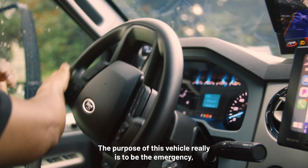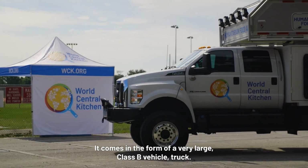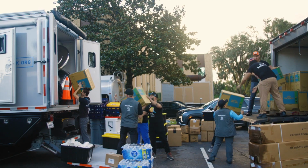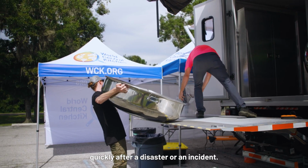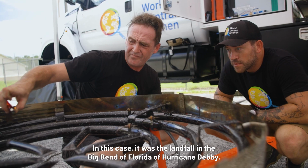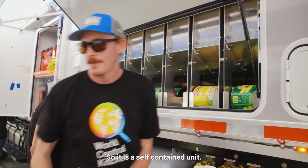The purpose of this vehicle really is to be the emergency, the ambulance of food trucks, right? It comes in the form of a very large Class B vehicle truck. She is a rapid response field kitchen, and the purpose of that is to set up very quickly after a disaster or an incident. In this case, it was the landfall in the Big Bend of Florida of Hurricane Debby. But the entire truck is built to suit our needs, so it is a self-contained unit.